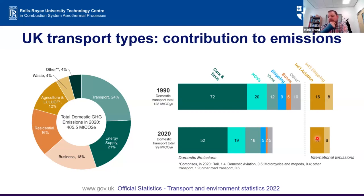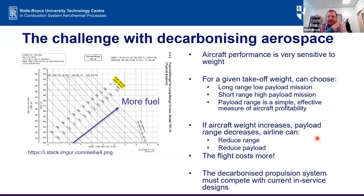Okay, so you might be thinking as I say this, why the focus, why so much money involved in decarbonizing aerospace when it's such a small piece of the pie? And the reality is it's a very, very difficult problem. To illustrate this, this is a page I managed to find. It's the operating manual, I think that gets given to the pilots, for a 787-10. So it's a large civil airliner.